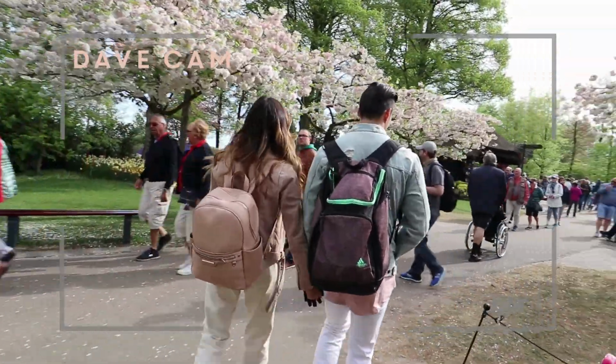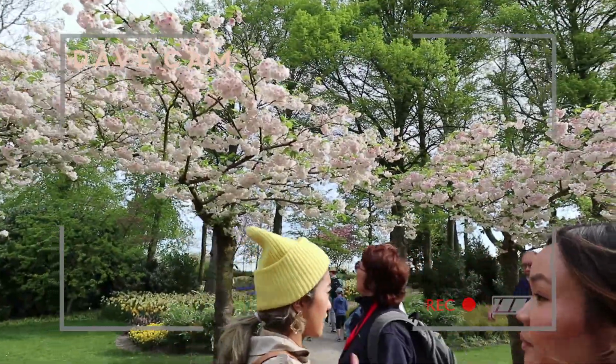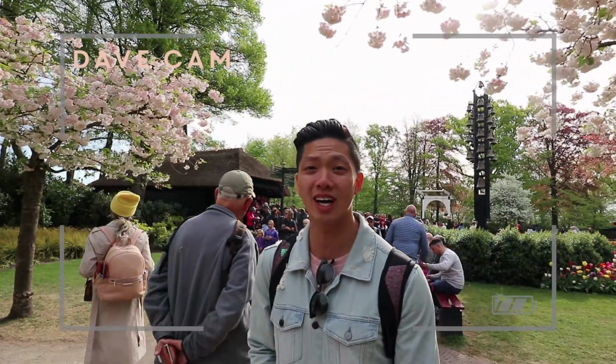Vic and Peter sitting in a tree. Purple. No, look at the wisteria. Vic and Peter.